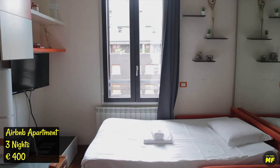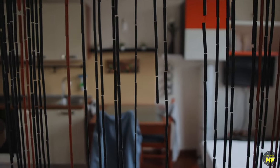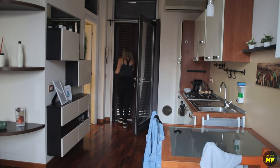So we booked this Airbnb for the sake of convenience. From here, it's a short walk to the bus station, where we'll catch the bus back to the airport. Now after a quick dinner, we headed to bed, excited for the next day.